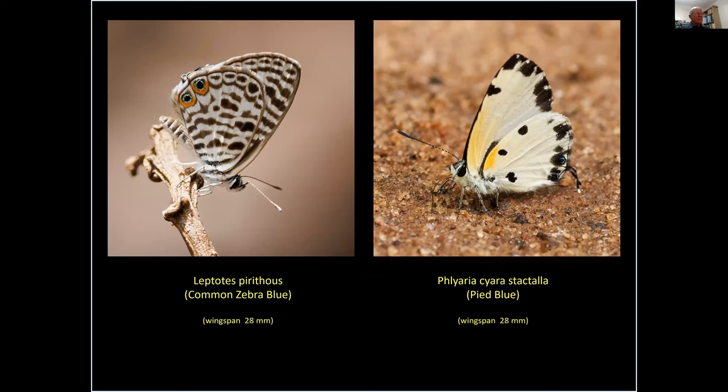And here the common zebra blue on the left is much more broadly marked. Really very, very bright and contrasty. You can see where the name zebra comes from with that. And again, very clear eye spots at the tail of the hind wing there.